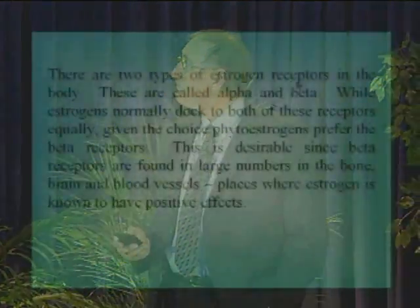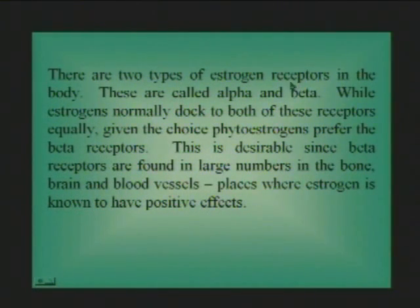There are two types of estrogen receptors. The one we call alpha, and the other one we call beta. And estrogens normally dock to both of these equally. So estrogens will dock to any one of them. But given a choice, phytoestrogens prefer beta. Now, this is interesting. This is very desirable since beta receptors are found in bone, brain, and blood vessels.